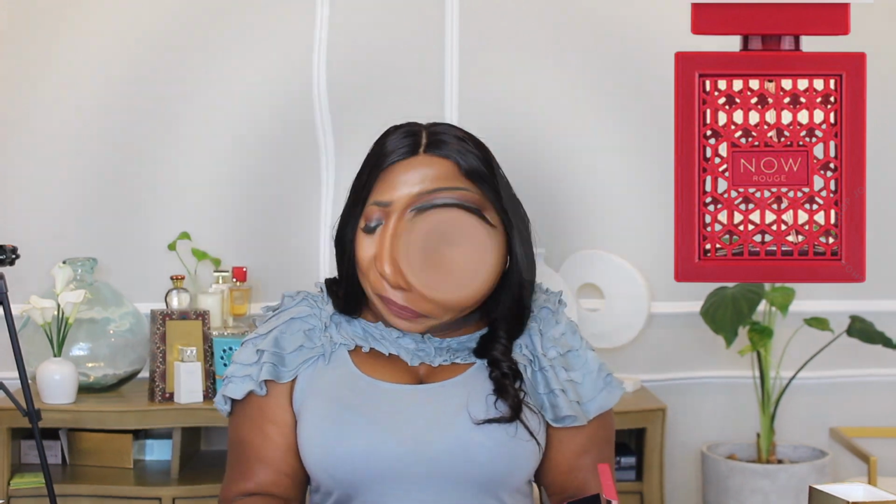Longevity of this fragrance is about 8 hours. When you overspray this fragrance, you are getting 8 hours, maybe 6 hours on your skin and 8 hours on your clothes. So if you spray your skin and you spray your clothes, you definitely get about 8 hours before this becomes a true skin scent that you have to put your nose to your skin in a way for you to smell it. But if you smell it like, if you go like this but not close to your skin, you are getting about 8 hours before the fragrance totally becomes a true skin scent. That is what you get from Now Rouge from Lattafa.